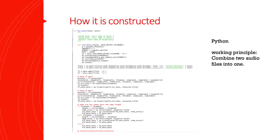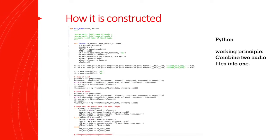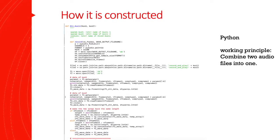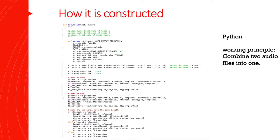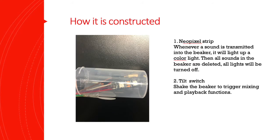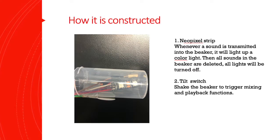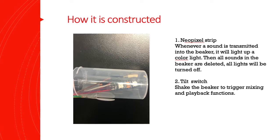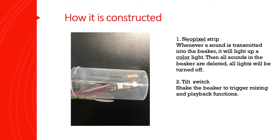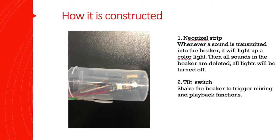How is it constructed? I chose to use Python to implement the mixing function. Its working principle is to combine 2 music files into 1 music file. Currently, I use 3 sensors. The first one is a NeoPixel strip. Whenever a sound is transmitted into the beaker, it will light up a color light. Then, when all sounds in the beaker are deleted, all lights will be turned off.